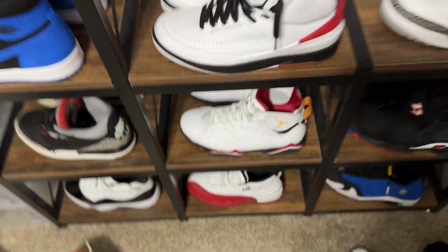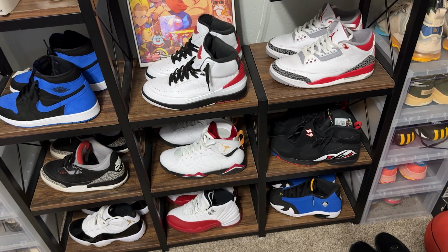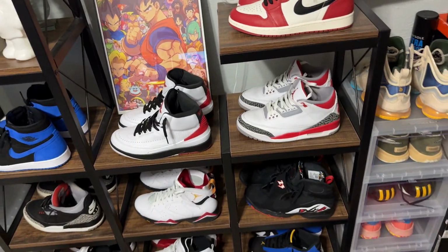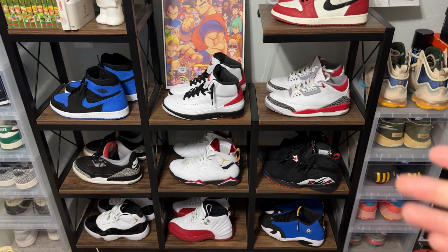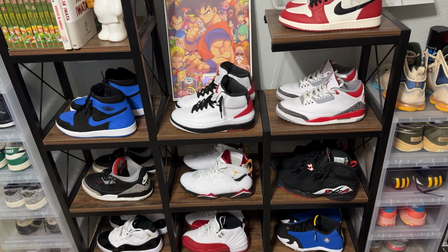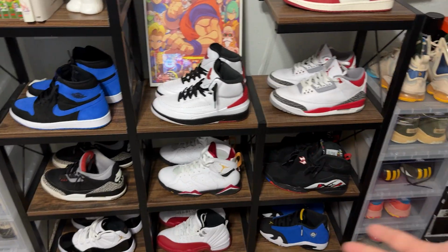But yeah, as far as OGs, I'm missing Jordan 4s, Jordan 5s, Jordan 6s, Jordan 9s, 10s, and that's pretty much it. Then after that, I think I'm gonna start stepping away from OGs, just because OG colorways tend to be a little limited. It's usually just black, red, or white for the most part, so it's not really what I'm into.